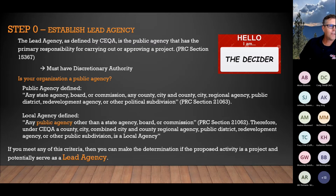All right, step 0, back on track. Establishing lead agency. This is kind of before we even start on that journey. We have to figure out who is the decider.